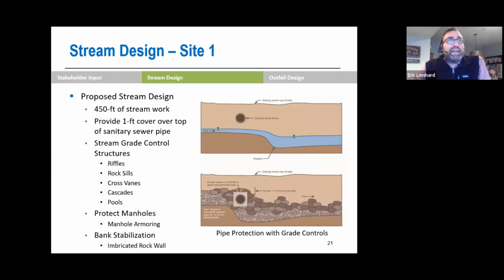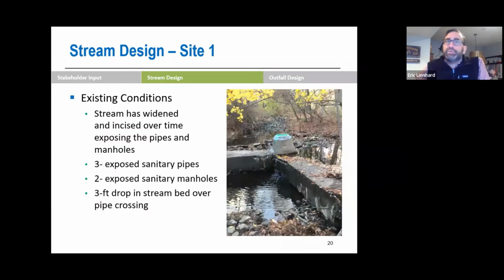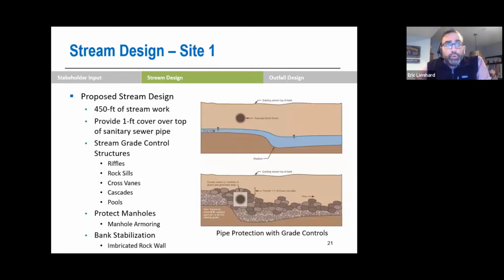So here we're looking at about 450 linear feet of stream work. And we want to provide cover over those exposed sanitary pipes. So although these 2 pipes have a concrete encasement, the one behind it does not have a concrete encasement, but in all 3 of those scenarios, we want to make sure that we have sufficient cover over them. So if a big boulder, big tree comes tumbling down, that they are protected, that there's enough cover on top of those. We'll be using different types of grade controls, and I will go through each type and where those locations would be. We would do manhole protection, manhole armoring.